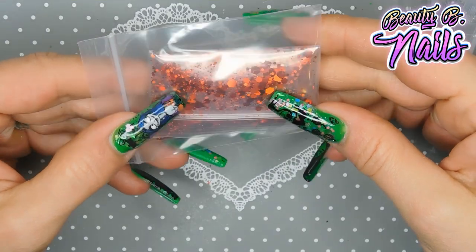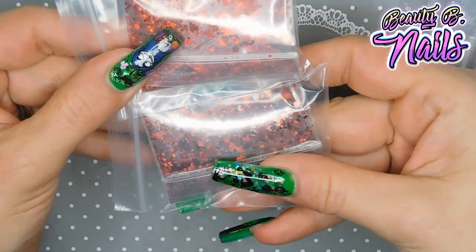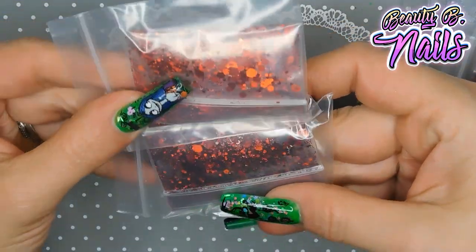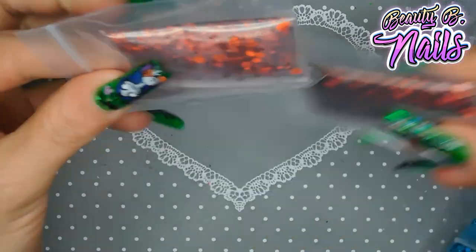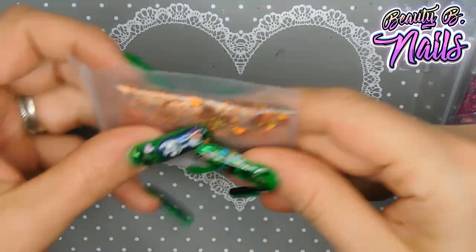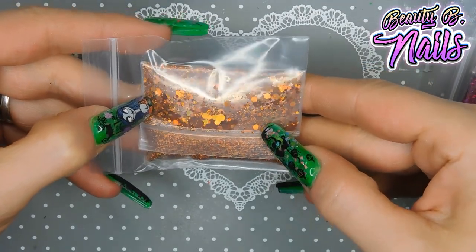Oh, look at that one. Oh man, because look, you can even tell the difference. Like, one's darker than the other. Oh god, that's so pretty. Look at that orange. Isn't that beautiful?